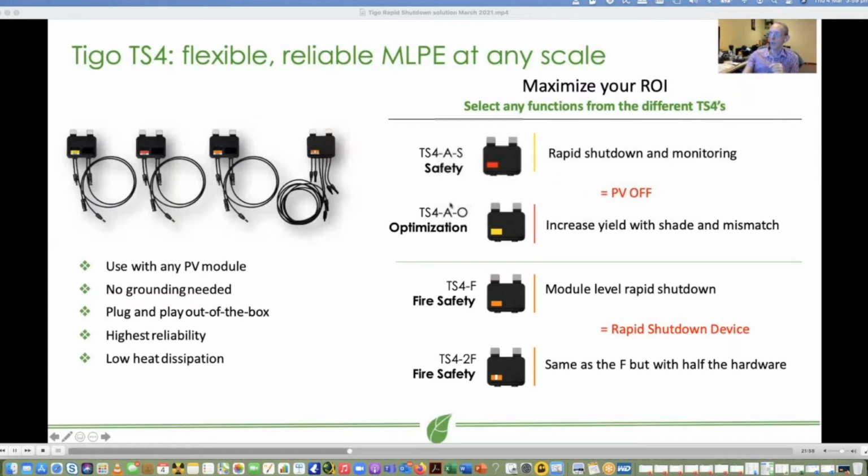And as I mentioned, you can deploy these two categories together on the one roof. It has to be 100% deployment. But if you had, let's say, a commercial roof, which is generally considered one azimuth, nice and flat, and you've only got a few modules that might be affected by an air conditioning duct, you might elect just to deploy the TS4AO in that particular area, and the rest of them you would deploy the TS4AS. That would give the business owner full rapid shutdown across the whole site, and they would have shade mitigation taken care of through the TS4AO.